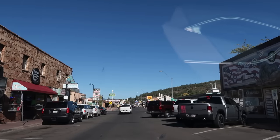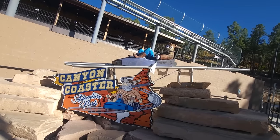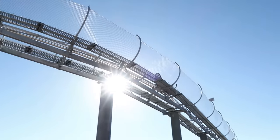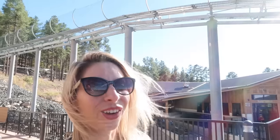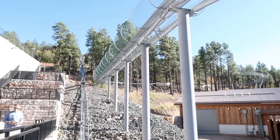As we were driving through, there was a cute little downtown area or Main Street area, but I wanted to add a little bit of adventure and excitement to this journey. So we're here at the Canyon Coaster Adventure, where you might see behind me, there is a mountain coaster ride. I have never done one of these, and I have always wanted to do one of these. I just had to add this to our stop.